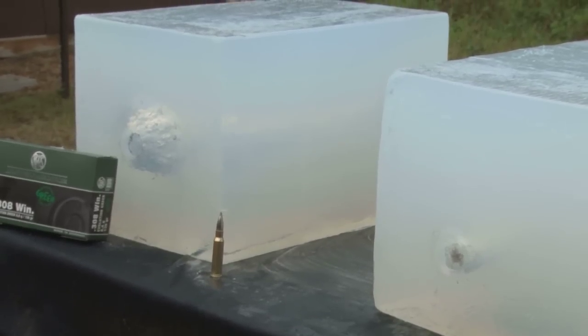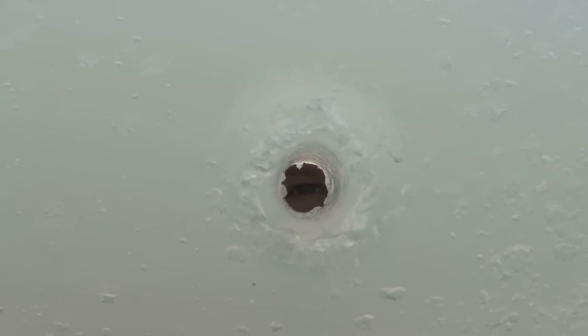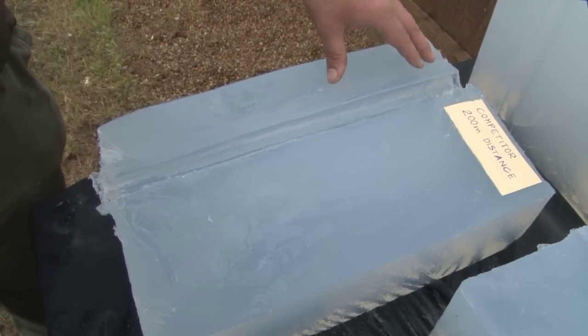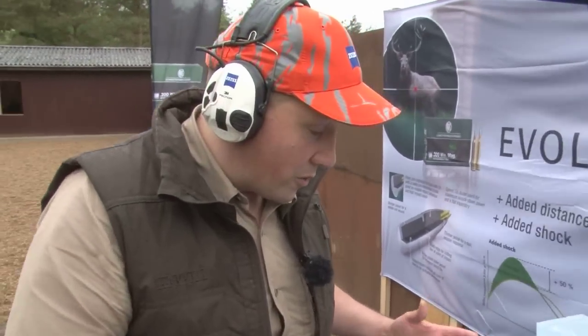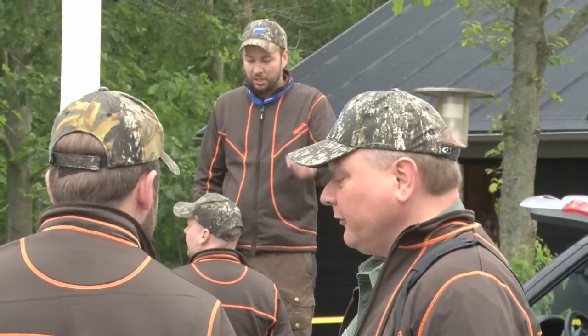Here, the unnamed competitor behaves oddly at the simulated range of 200 metres, creating a uniform wound channel. We've got to make sure that we point out this was a competitor's bullet, but this was at 200 metres, and you can see with the drop in velocity, the actual round itself hasn't expanded, so there's no mushroom effect, there's no breakup effect. It's just acting almost like a full metal jacket bullet and passing all the way through.